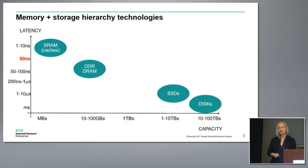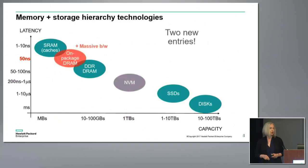I've noticed there have been a couple of variations on this graph shown over the last few days. As you're aware, today the technologies tend to fall in this sort of spectrum where at one side you have very low latency technologies but with small capacity, like SRAM and DRAM, and then at the other end of the scale you have these much larger capacity technologies. What we're seeing now is that there are multiple entries. I've actually seen more than two. But to describe just a couple of these, we're seeing, for example, on-package DRAM with massive bandwidth compared to the alternatives at that level of low latency, and then a variety of non-volatile memory or persistent memory technologies in the middle of that space, faster than flash or disk, and approaching the access speeds of DRAM today.